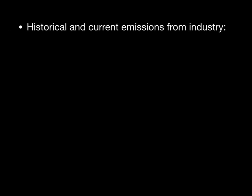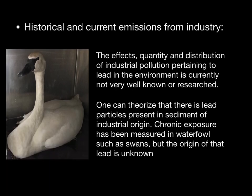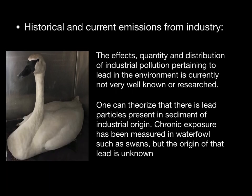Historical and current emissions from industry. The effect, quantity, and distribution of industrial pollution pertaining to lead in the environment is currently not very well known or researched. One can theorize that there is lead particles present in the sediment of industrial origin. Chronic exposure has been measured in waterfowl such as swans, but the origin of that lead is unknown.